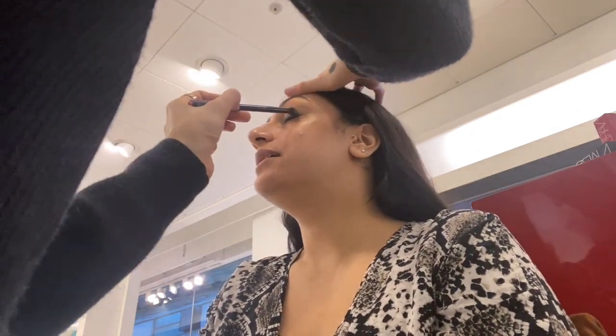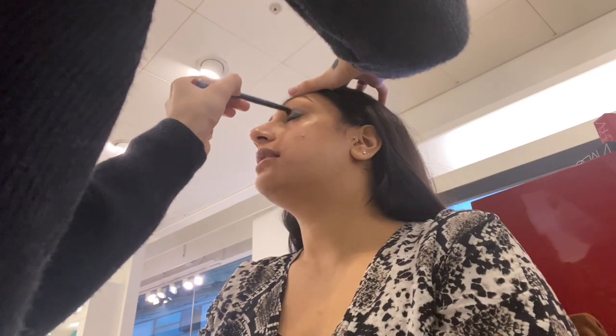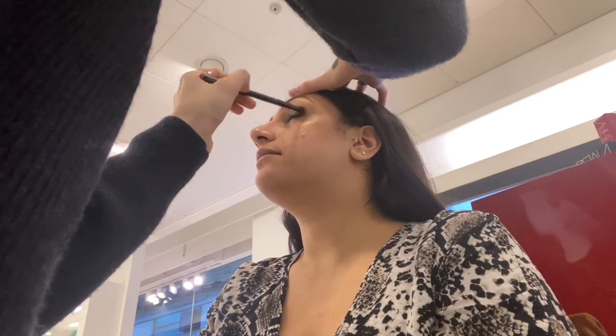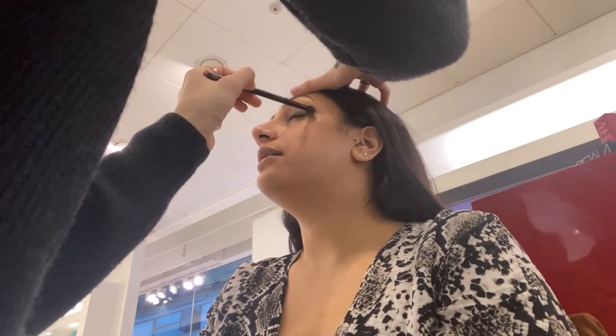I've never seen that. And that is just one layer. Yeah, I've never seen that. So that's the Nars way of doing it, and you can be really quite messy with it. Once you start blending it out using the powder, it blends in really nicely in airbrush, and it gives it a really smooth finish.